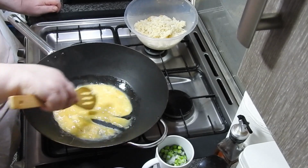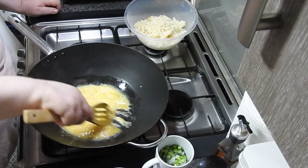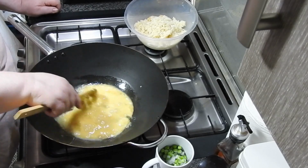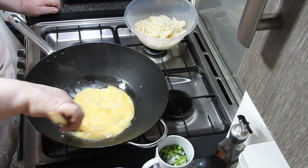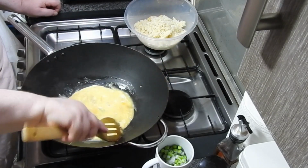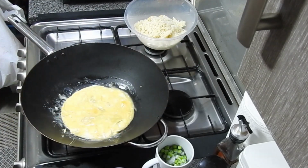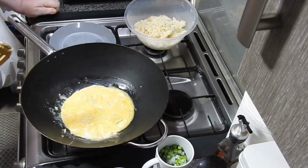Just keep that going. Pull it in. You don't want a fully cooked, super firm egg, because remember, it's going to go back into the pan again. So once this is nearly cooked, you're going to take it out and pop it onto a plate.